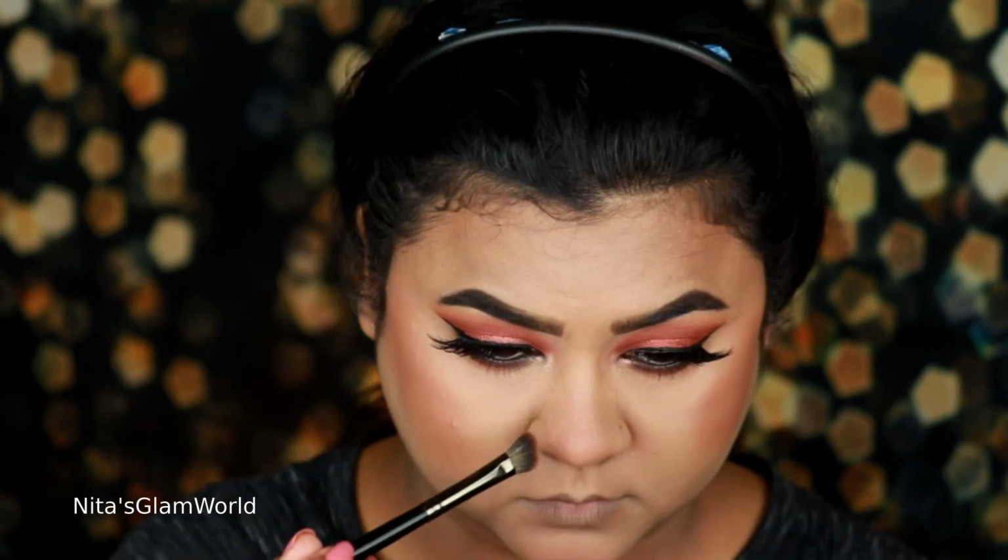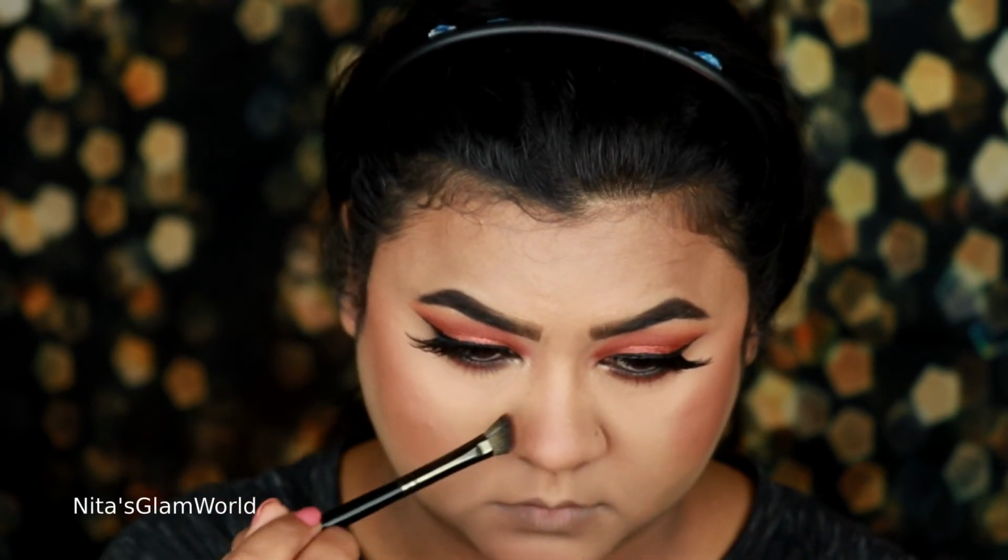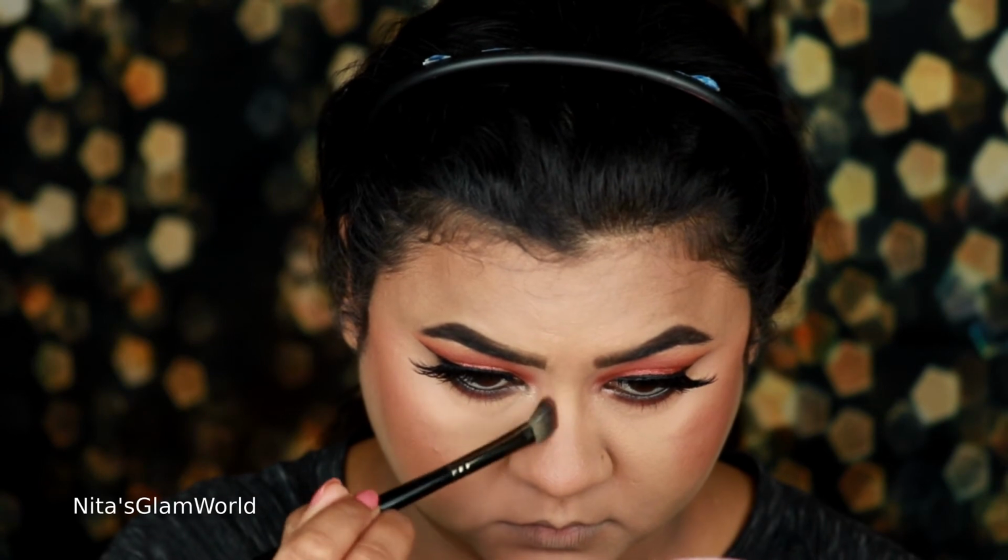Since I completely forgot to contour my nose, I'm doing it now, and for that I'm using this Morphe E6 brush.